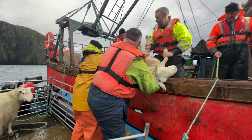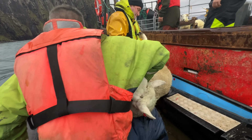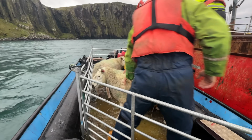Then it's back to the heavy lifting. Not for me, of course, because someone has to hold the camera. But I'm there if they need me, with a helping hand. Worked out as a good seat, that. It's got a handlebar.